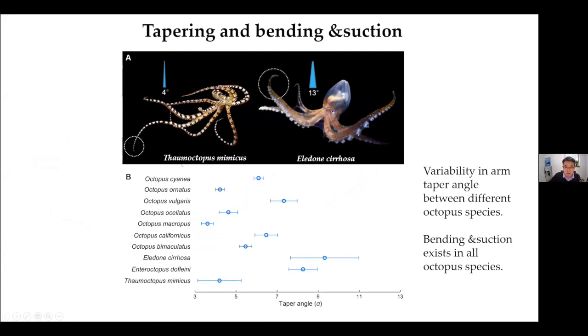If you look at the octopus in nature, I'm going to use my laser. For example, Octopus mimicus has a very long but slender arm, whose taper angle is about 4 degrees. Whereas if you look at Eledone, they have short but brawny arms, which have a taper angle of 13 degrees. And we plot a statistical figure here to show 10 representative octopus species and their taper angle ranges. We found that between different octopus species, they are highly variable in arm tapering, but they have a uniform feature of bending and suction. It exists in all the octopus species.